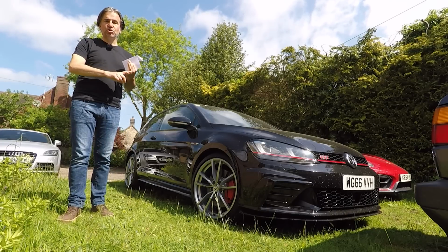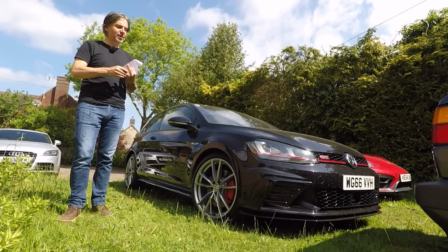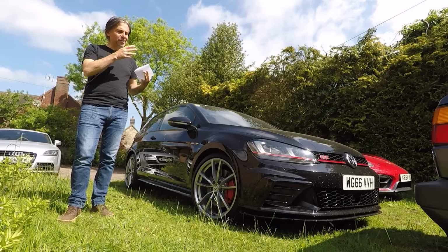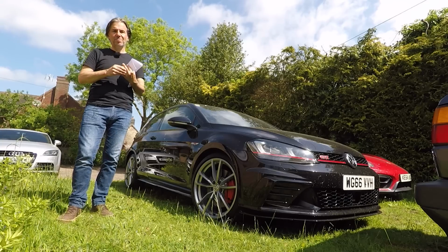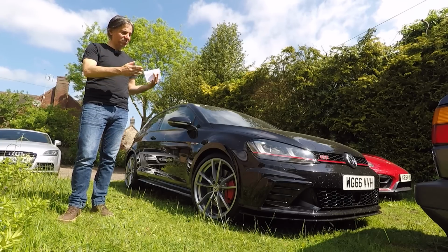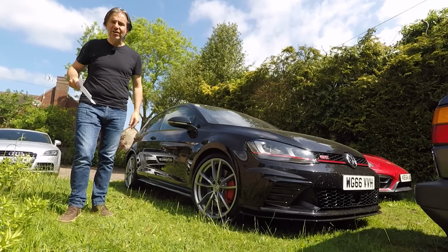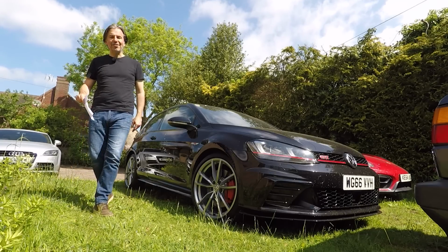I don't get insured for track days. I just take the gamble, particularly at Bedford where it's quite safe and it was a dry evening, and it's a rare car. So if you bin it, not only are you out of pocket, you're also going to find it difficult to get another one, and you're going to go through your life knowing you've killed one of the 400 Clubsport S's. So there is that.